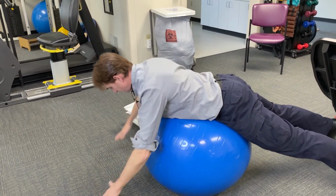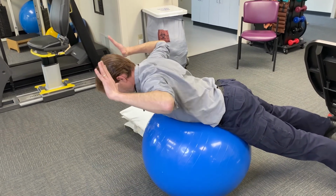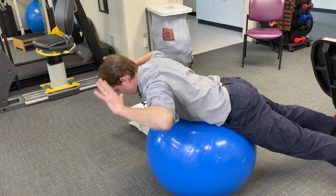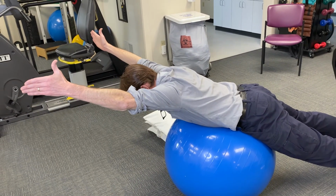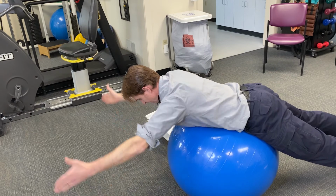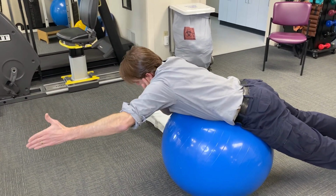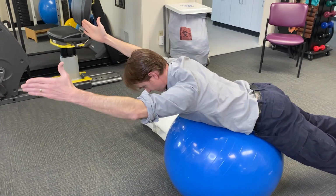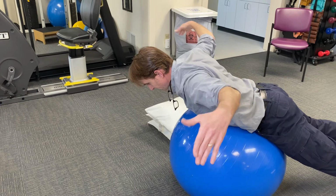And you're going to do a stick 'em up or a W. Looks like this. About 10 times. And then a Y. Thumbs up. YMCA. Like that. With all of these, try not to hike your shoulder up to the ear. Keep it slightly down if you can. Those are the main ones. And you do it to fatigue.